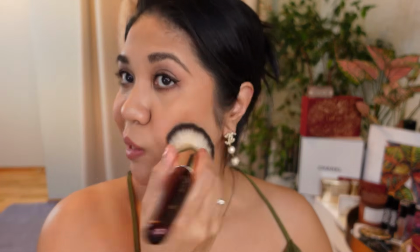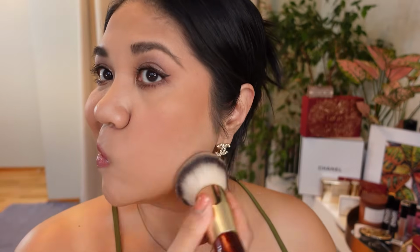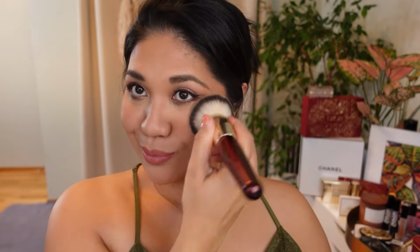And if it's ever too much, just go in with your powder and tamp it down a little bit. See how that just kind of brought everything down? And I just think it looks so pretty still. Okay, and then I'm going to do the same thing over here. And you can see when I tamp it down, it definitely looks more brown on that side. But this looks like almost a bronzer and blush combo. That's what I like about that. I'm so happy I picked these up. Did I need both? No.